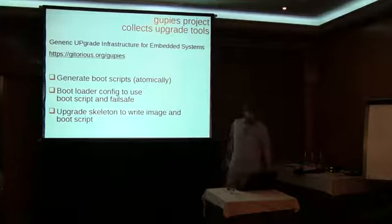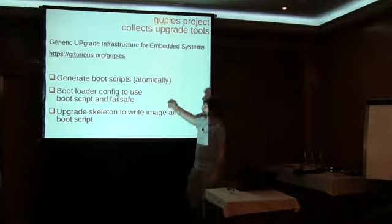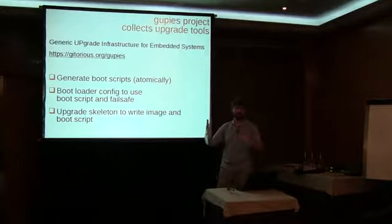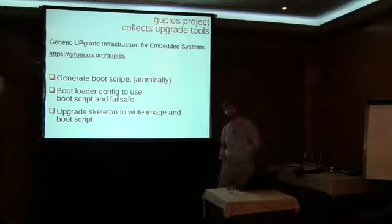So what will be in there is scripts to generate boot scripts, which will guarantee that atomicity. And so you'll have separate scriptlets for when you have a GRUB bootloader, or when you have a U-Boot bootloader, or when you have a Barebox bootloader.